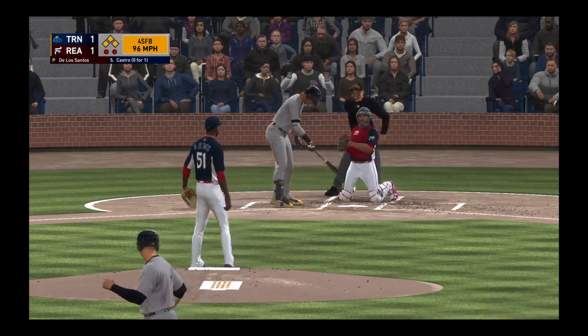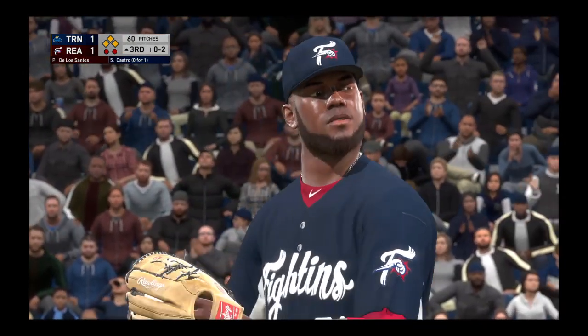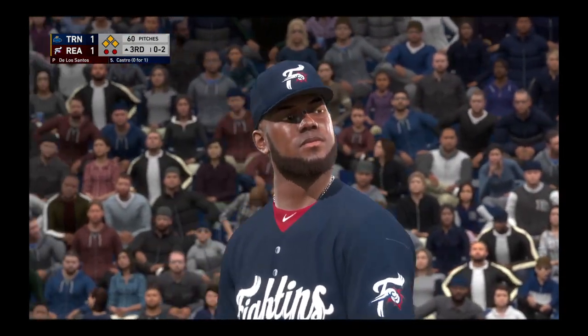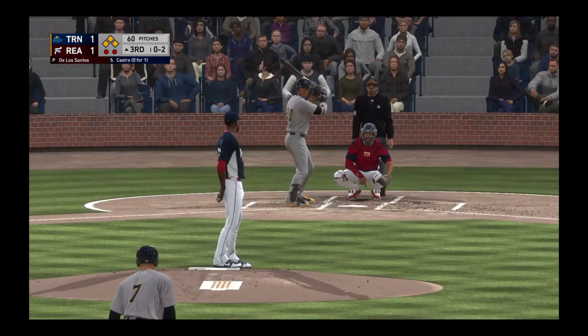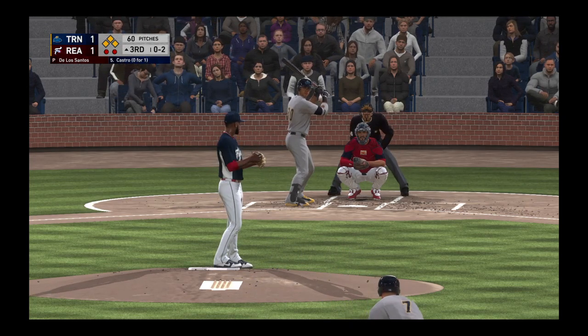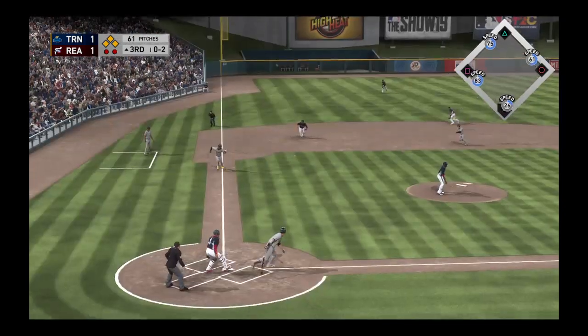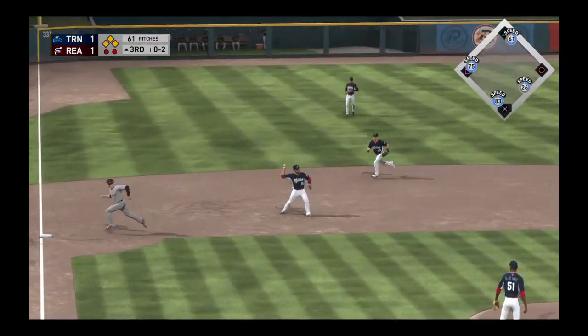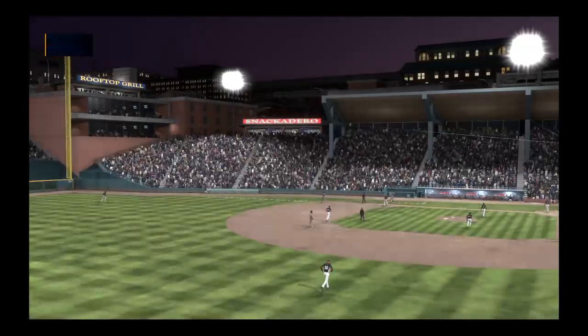A swinging strike, and now it's 0-2. He put himself in a good position jumping ahead 0-2 with the bases loaded. Now we'll see if he can finish it off. Ready on 0-2. This is hit to third. Is he going to get out of this? Over to first. He does get out of it, and the inning is over.